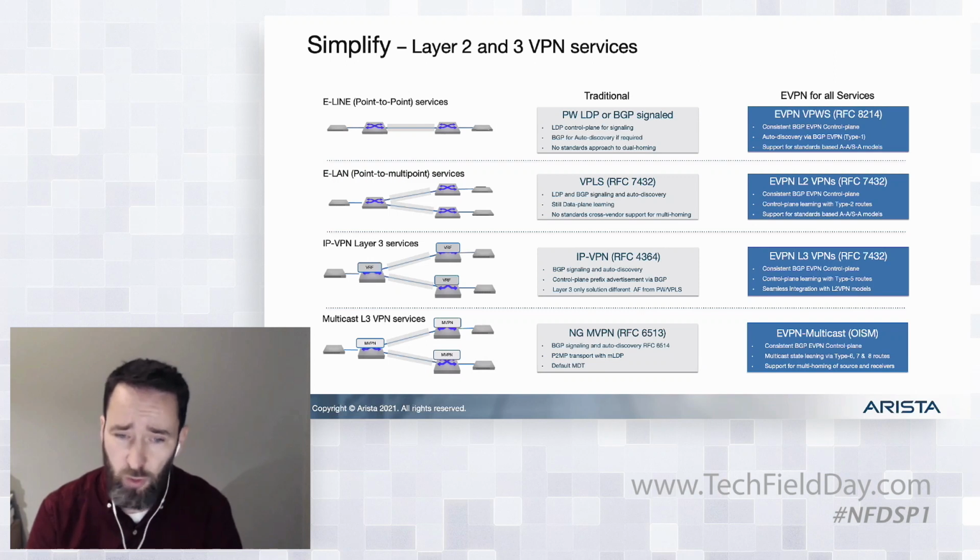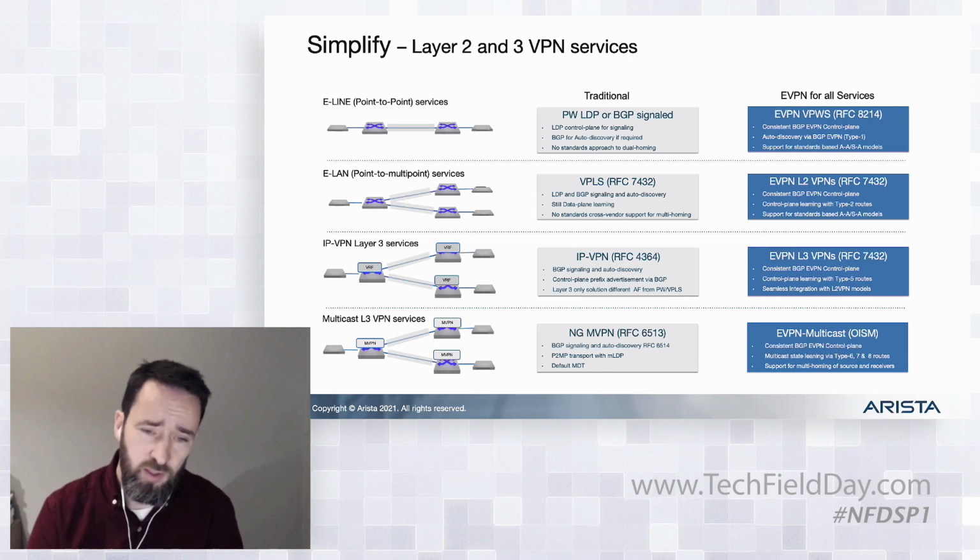Again, building on the whole control plane, building on the multi-homing models. You get multi-homing support again, all-active, active-standby for sources and receivers. The only additional support you're now adding with the EVPN multicast is additional route types. So type 6 for the signaling of joins, 7 and 8 for syncing if you're doing any multi-homing.